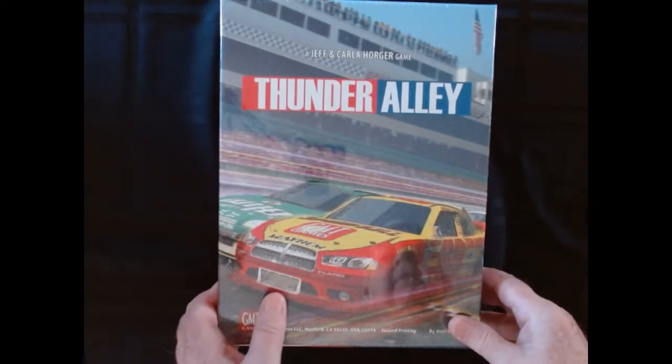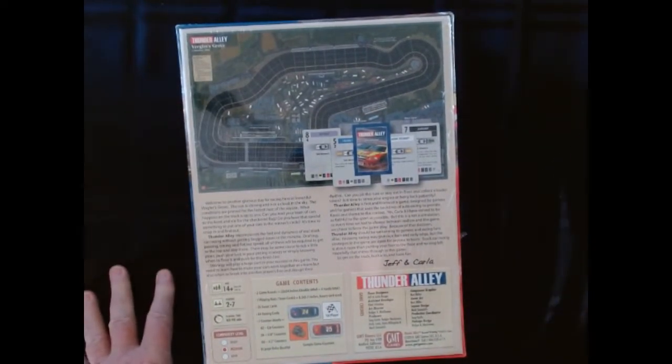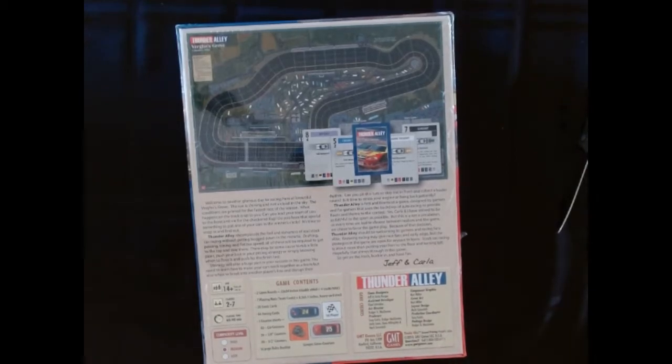So let's take a look at the back of the box here. Get this shrink wrap off quickly so we can see it better. It says, "Welcome to another glorious day for racing at beautiful Verds Grove. The sun is shining and not a cloud in the sky. The conditions are prime for fastest race of the season." And then it goes down further. It says, "Thunder Alley encompasses the feel and dynamics of real stock car racing without getting bogged down in the minutes. Drafting, passing, timing, and flat-out speed, all of these will be required to get you to the top."